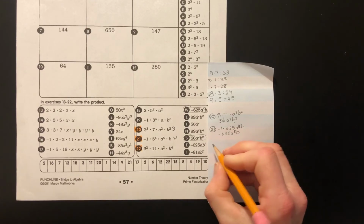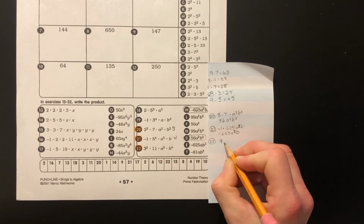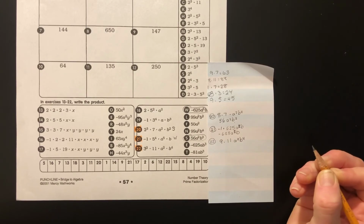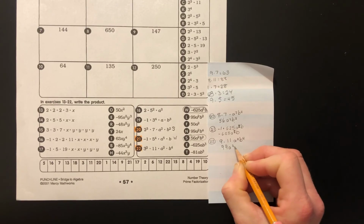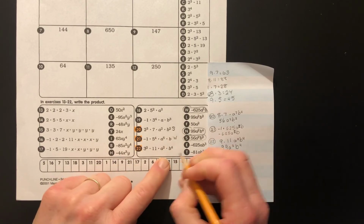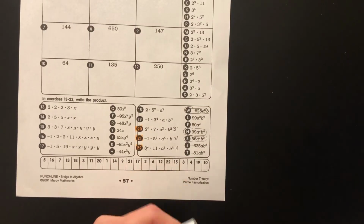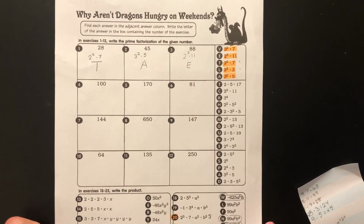Finally, 22. 3 squared is 9 times 11 times a squared b to the 4th. That becomes 99 a squared b to the 4th. N. 22 is N. You can do the rest. See, it's not difficult at all. And when you find out why dragons aren't hungry on the weekend, you'll be a much smarter, better person.